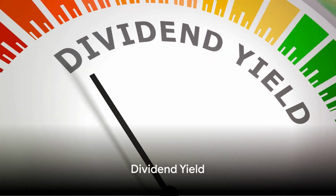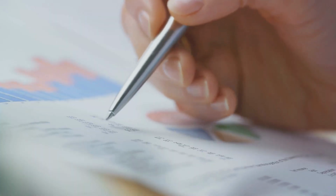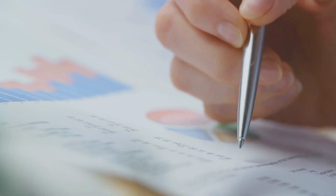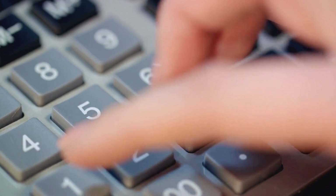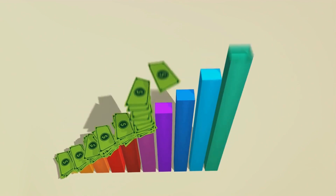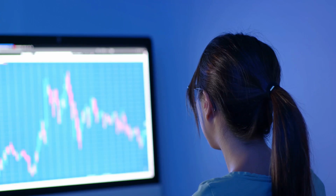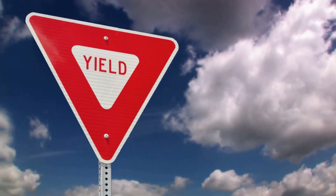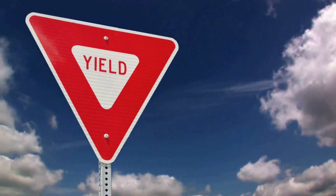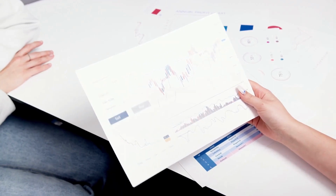Our next metric is dividend yield. Think of this as the annual dividend income per share divided by the market price per share. It's like an interest rate earned from an investment in a stock. This metric is important because it can provide an income stream in addition to any capital gains. A good dividend yield? It varies by industry, but generally, a higher yield is more attractive. However, a very high yield may be a warning sign. This metric can indicate the return you'll get from the dividends alone.